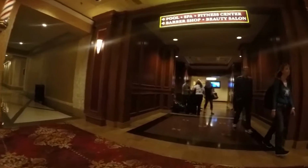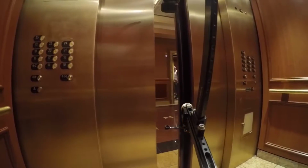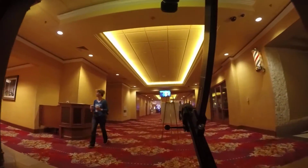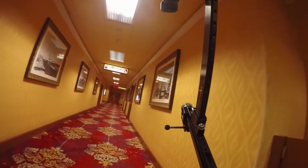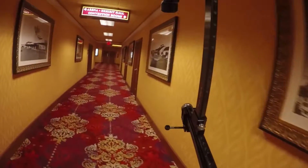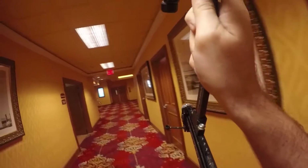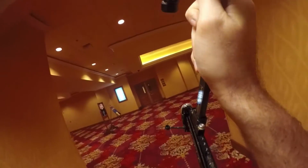So let's see it from a different point of view. Now we're getting off the elevator here. And as you can see, once you round this bend, there was the area we just came from. Now we're going to make a left. Now when carrying a recurve, it's always wise to use the appropriate hand signals. That way you don't run over anybody, or they don't run over you.